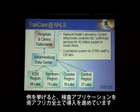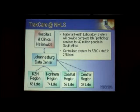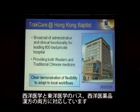A couple of examples. We are right now rolling out a lab module for the entire country of South Africa. This will provide a centralized system for over 228 labs throughout the entire country. Another example, and this highlights the customization capabilities of TrackCare, is the deployment that we're doing right now at Hong Kong Baptist, which is an 800-bed hospital in China. Our deployment there offers those doctors pathways that include both Western and traditional Chinese medicine, as well as pharmaceuticals for Western medicine and Chinese medicine.